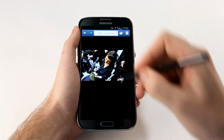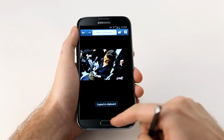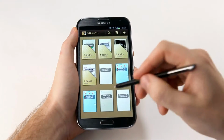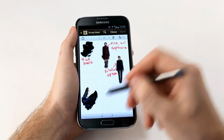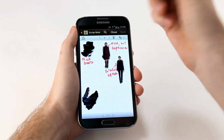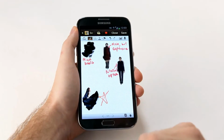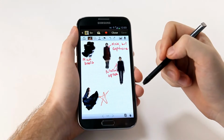And then this time, instead of sending to messaging, I'm going to open it up in Scrapbook. So now I can go into my S Notes. And then right down, I have my scrapbook. And this is where I've been storing all sorts of dresses and clothes I've found for my girlfriend. So I'm just going to add a little star next to this one. And then just like that, I've got another option to buy her.